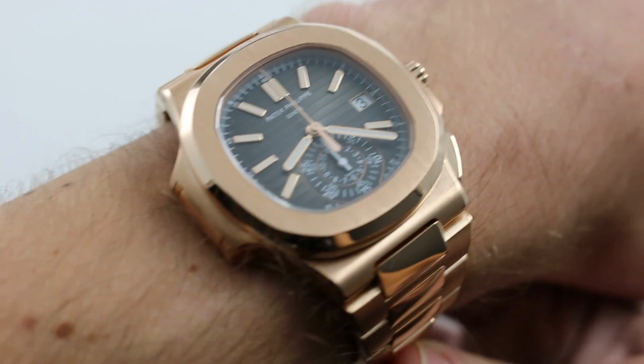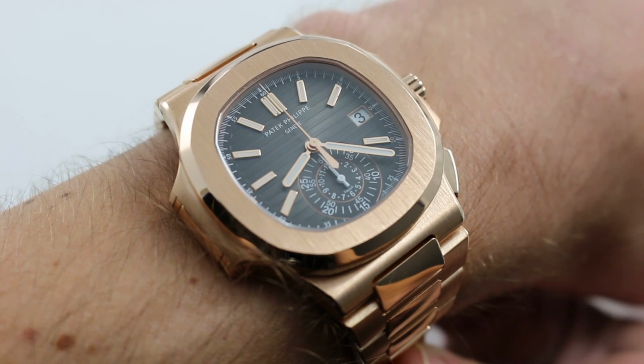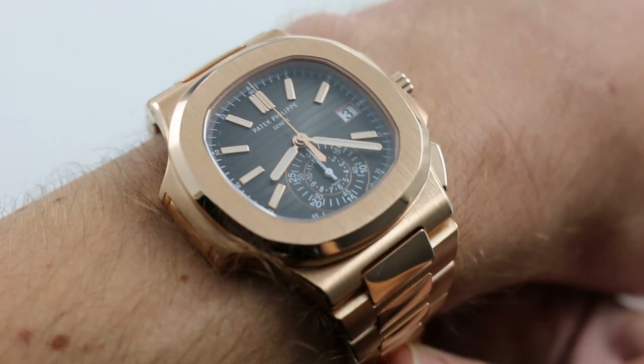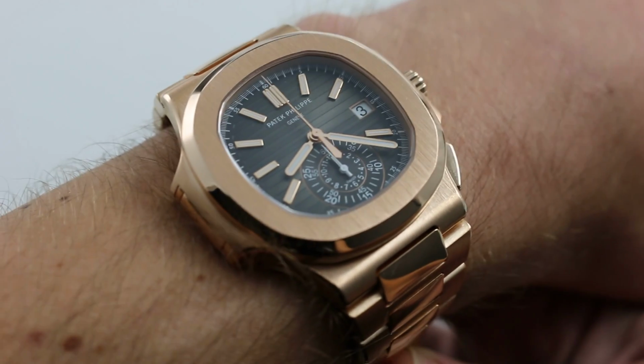Thanks for logging on. Today we're looking at the Patek Philippe Nautilus Chronograph, reference 59801R. You can see this Patek Philippe Flyback Chronograph on our website, watchyouwant.com.